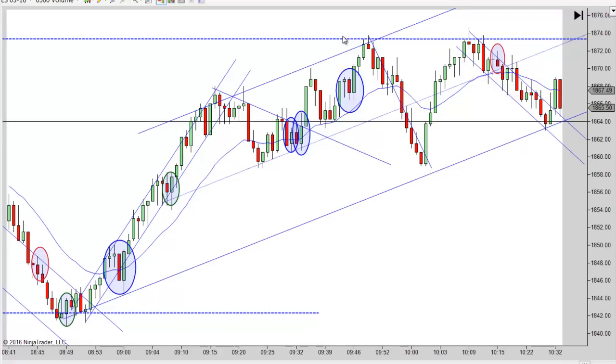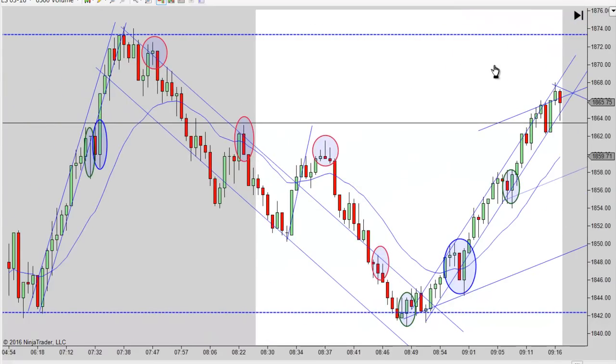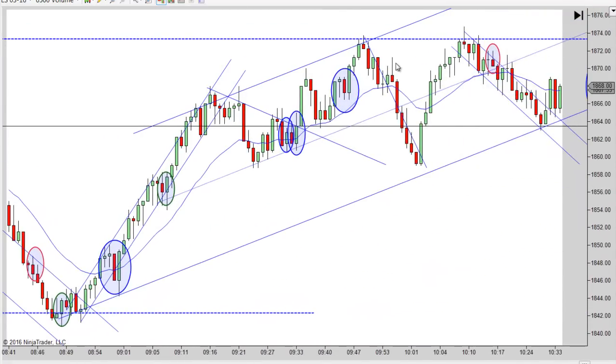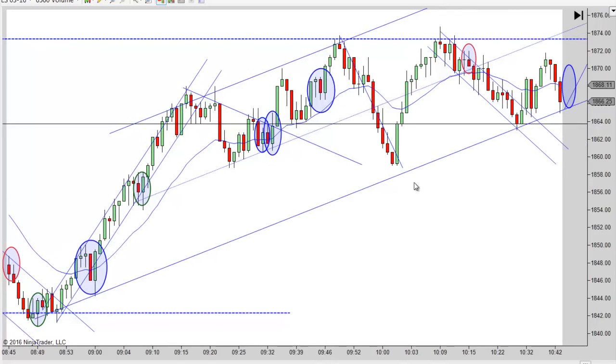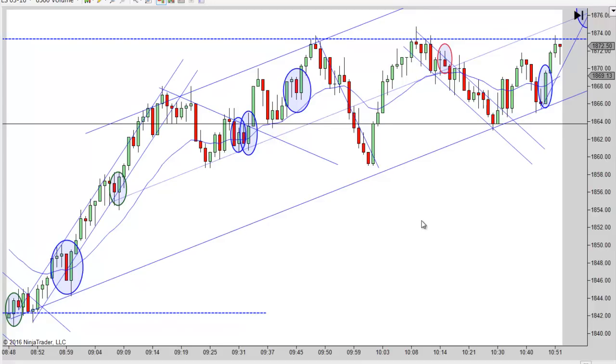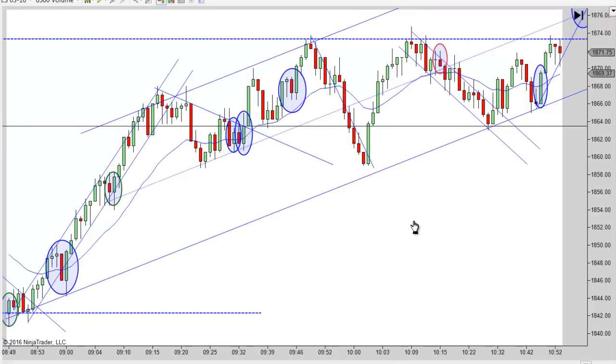You've got to assume, hey, we're going to make the top of the range now. And you can see that was the top of the range. And we go right to it, and where's it? It turns down instantly. I mean, that's your target. That's what generally happens on range days. It's not rocket science. You just have to understand what prices are trying to do and go with them.